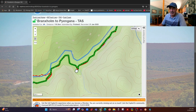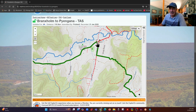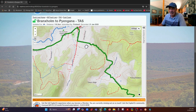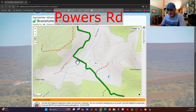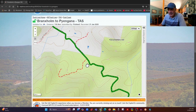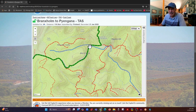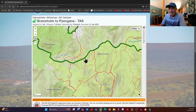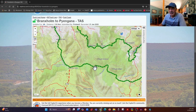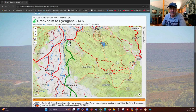And then we went on to Pyengana, stopped at the Pyengana Dairy, which is near Pub in the Paddock. Got there at 4:15. They shut at 4, so we got a coffee. We got some cheese, and then headed off up this road here. It's a climb up over this ridge, and Powers Road is what it's called. So we followed Powers Road through until we hit Mount Albert Road, which is a sort of main gravel road, and then followed Mount Albert Road right through past Mount Albert, past Mount Victoria, until we hit Mathina Plains Road, and then back to Ringarooma and back along Ruby Flat Road to Branxholm.